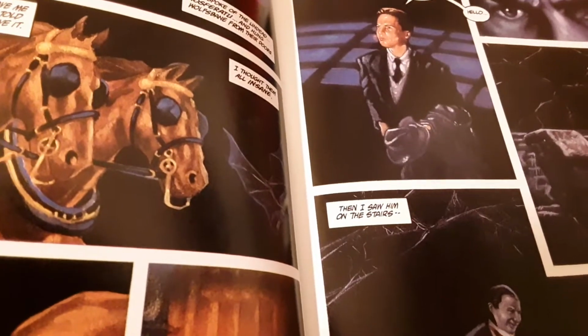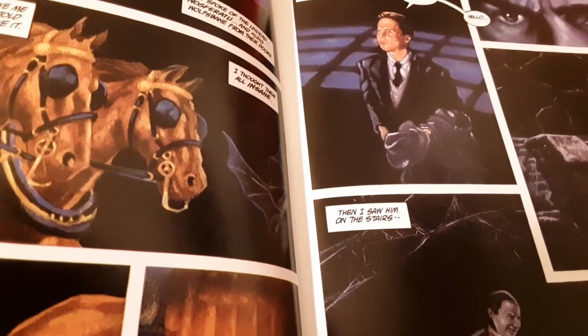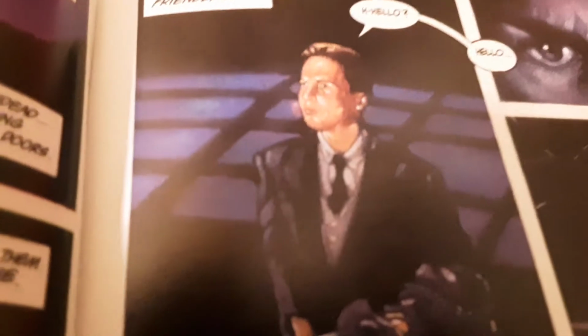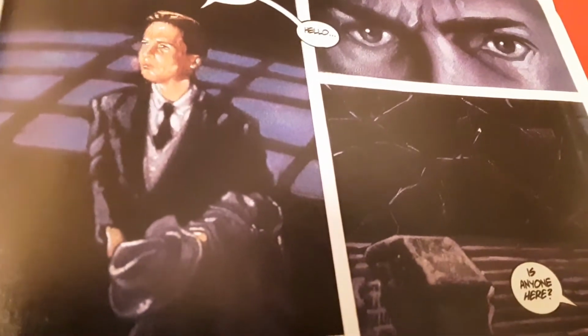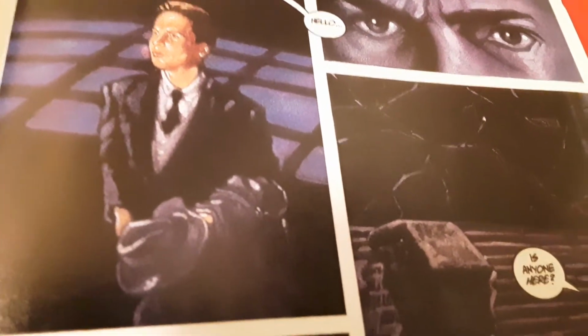And I call it a book because it's more like a graphic novel than a comic book. Check out the realistic looking Mr. Harker. And the story seems to be following the original Dracula script. I like that. It's original.